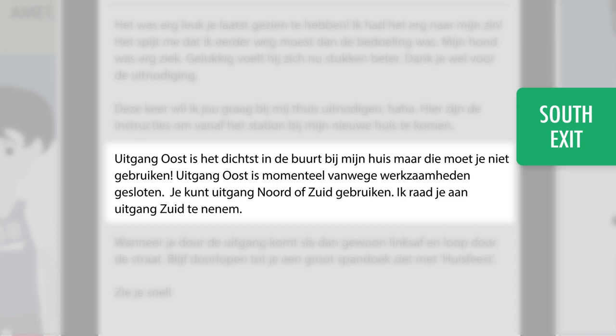Although the east exit would have normally been the closest exit, it's currently under construction, so you should take the south exit instead. Neem uitgang Zuid.